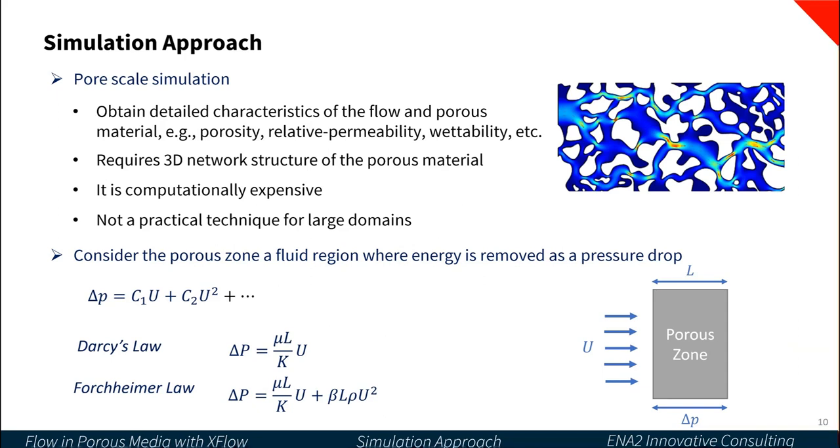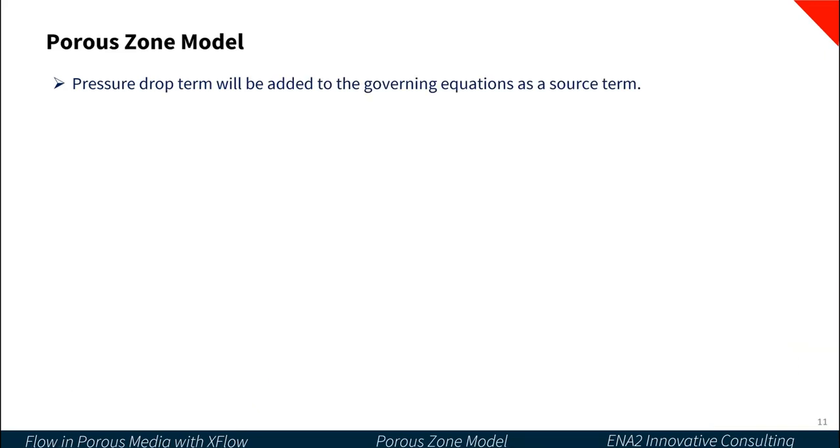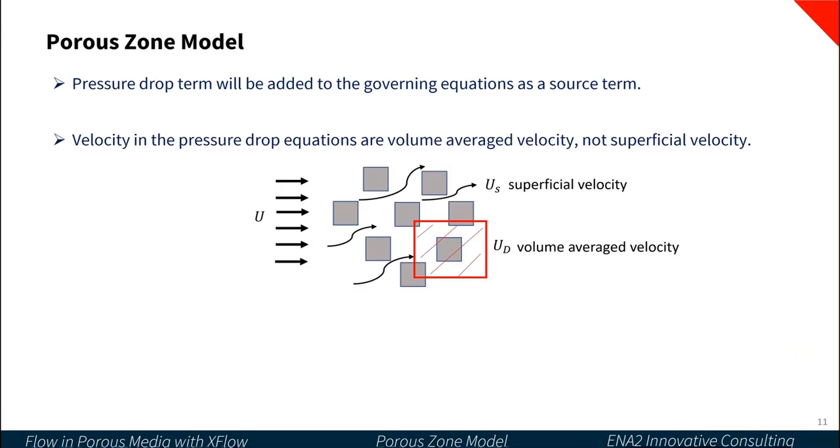When we are talking about the porous media module, or any software, we are actually talking about the porous zone approach. In the porous zone approach, the pressure drop term is added to the governing equation as a source term. The velocity in the pressure drop equations is the volume average velocity, not the superficial velocity. Imagine the porous medium. The real velocity of the fluid in the voids is U_S, which we call the superficial velocity. However, since we consider the whole region as a fluid region, we should use U_V, the volume average velocity, instead of U_S.